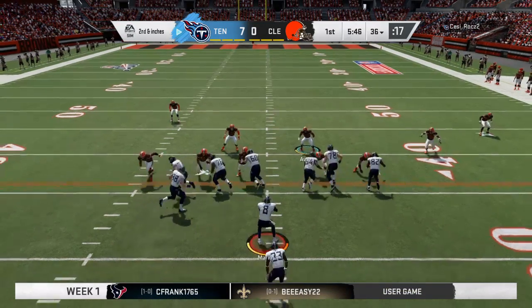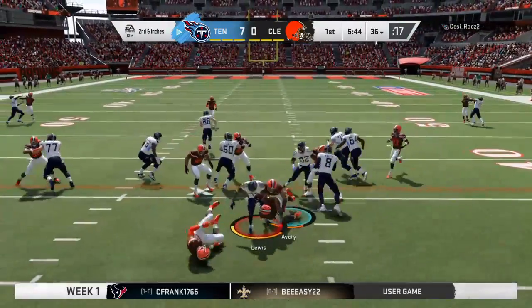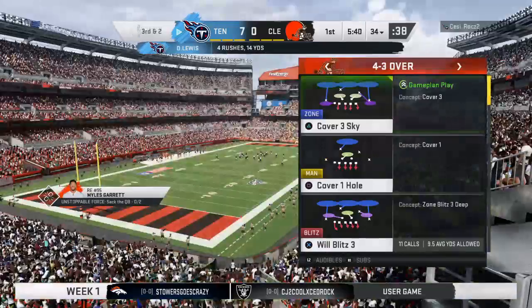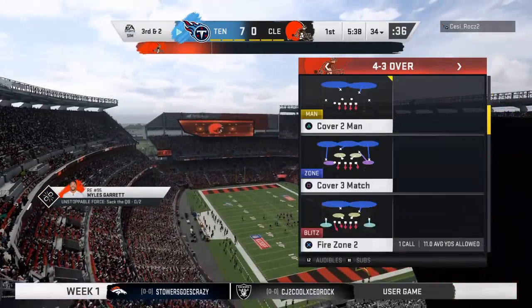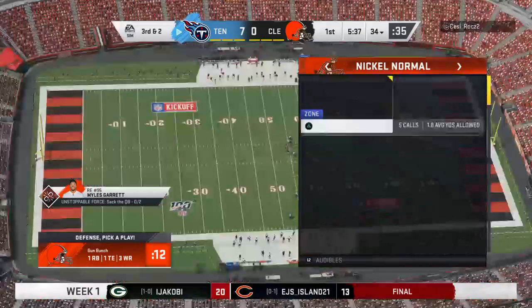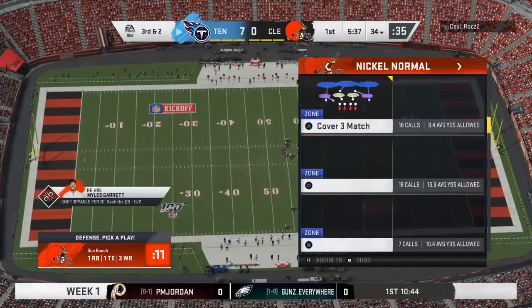Let's go, let's go. On second down now, it's Lewis. And that one is blown up quickly as he's stopped before he could even get started. Calling a loss of 2 on the play. And that'll bring up a third down.